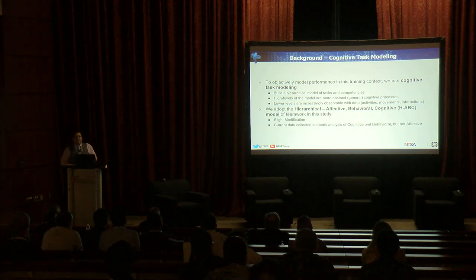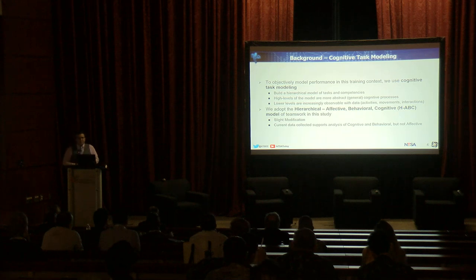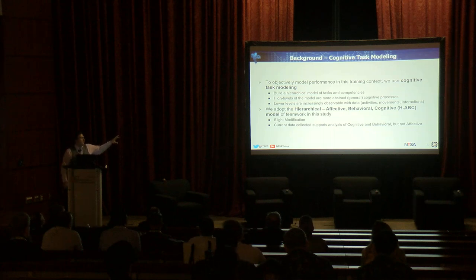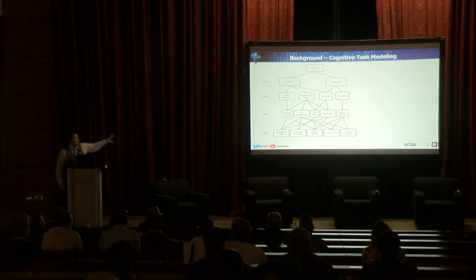For this particular study, we adopted a cognitive task model known as the Hierarchical Affective, Behavioral, and Cognitive Model of Teamwork. This is a model that I developed in the past year or so in consultation with lots of domain experts on teamwork. For this study, we're using a slight modification. The base model has three components: affective, behavioral, and cognitive. In this study, we're studying just the behavioral and cognitive because we didn't have the data to support affective. But in future work, we're going to be focusing on affective components as well. So this is the basic model.